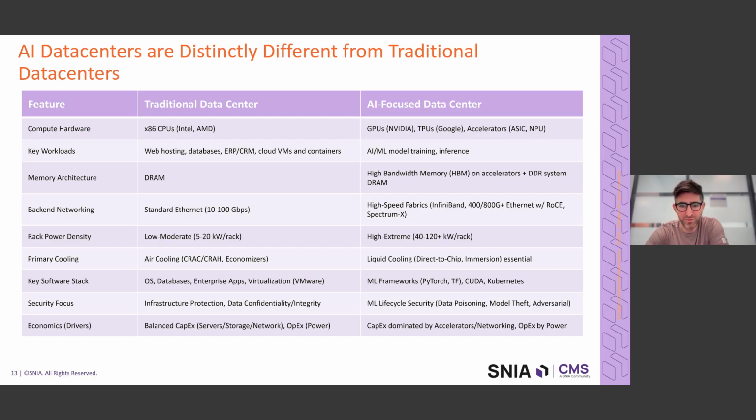It wasn't very common to see super high speed, peer-to-peer networks of 800 gig fabrics in data centers. Now it is very common for AI data centers, because these GPUs need to talk to each other at full bandwidth for training runs. The biggest impacts we're seeing on the data center infrastructure side are rack power density and cooling capability. In an AI data center, it would be very typical to see 40 to 120 kilowatt racks being deployed right now, and we're going to discuss how that trend continues to increase.